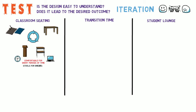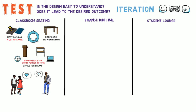The floor seating was the most popular option. Kids liked being able to stretch out. Mr. Zenley said the mats take up a lot of space, so they can't have many of them, but he agreed that it seemed to work well. And the table was slightly more popular than the regular desk because it gave students a bigger work surface and they were seated with friends. Overall, the students and Mr. Zenley had positive responses to the seating prototypes and said that having options made the class better and more comfortable.